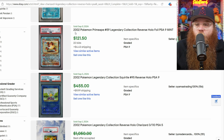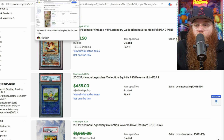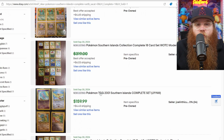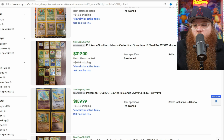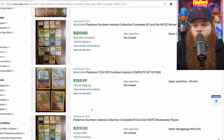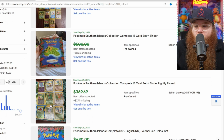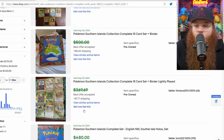But I think some awesome sets that are really affordable to get right away. The Southern Island set. It's 18 cards, so easy to complete. And the main cards like Mew and stuff, they're somewhat expensive in really, really good condition. And then you can also get the binder too. So this person sold the binder and all 18 cards for $500 or best offer. This is the complete set for $369 or best offer.